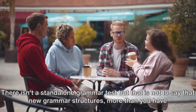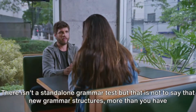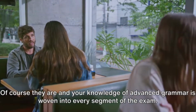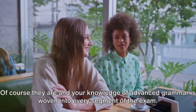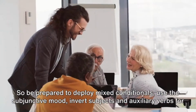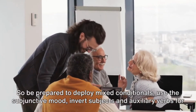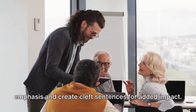There isn't a standalone grammar test, but that is not to say that new grammar structures, more than you have learned at intermediate level, are not important. Of course they are, and your knowledge of advanced grammar is woven into every segment of the exam. So be prepared to deploy mixed conditionals, use the subjunctive mood, invert subjects and auxiliary verbs for emphasis, and create cleft sentences for added impact.